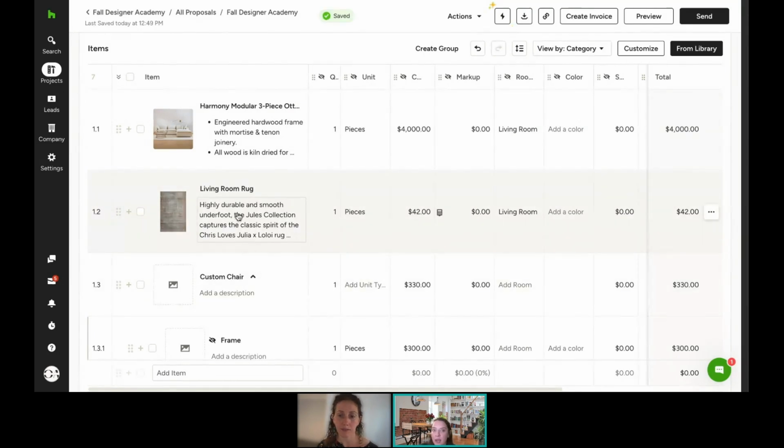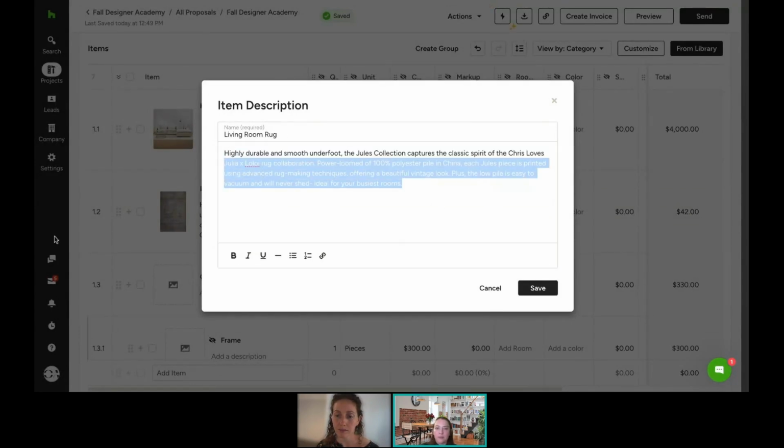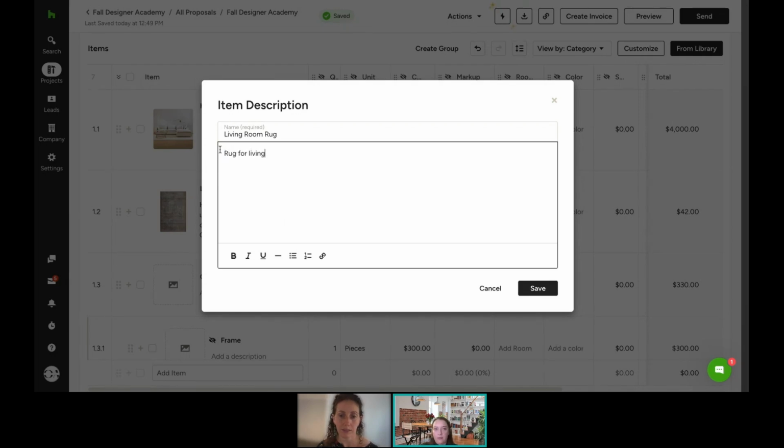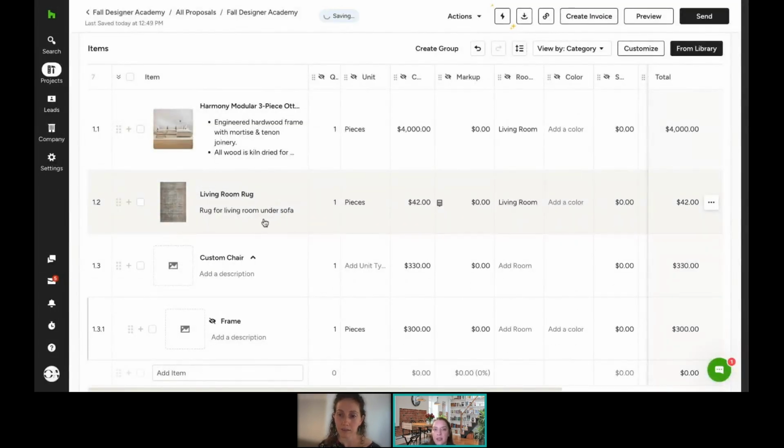For the description, I can click in. This will give me a pop-up of the description, and then I can even type in my own description. Whatever I want that description to be, I can customize the text, click save, and then it will save that description that I just created.